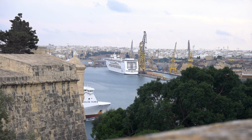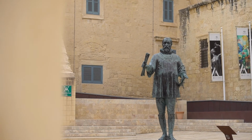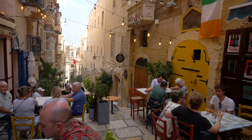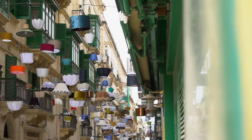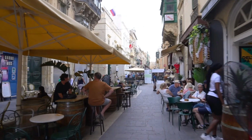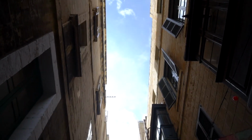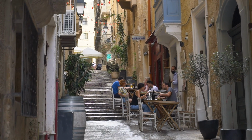Valletta to me is a great place just to chill in, grab a nice coffee or something a bit stronger maybe, and just enjoy the atmosphere in one of the city's many bars and restaurants. So talking of bars and restaurants, it's got loads of cool streets such as this one, so let's go and get a drink and chill out. There are loads of bars and restaurants, all with a nice vibe and friendly staff, from cocktail bars to pubs, fine dining to takeaways, and many places selling a range of Maltese dishes. You'll be spoilt for choice.